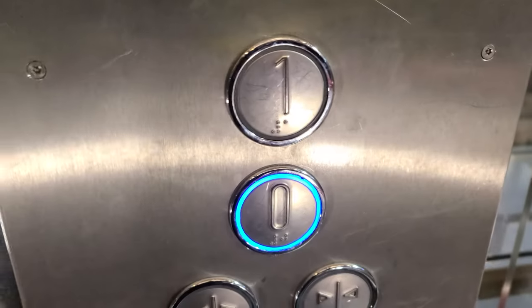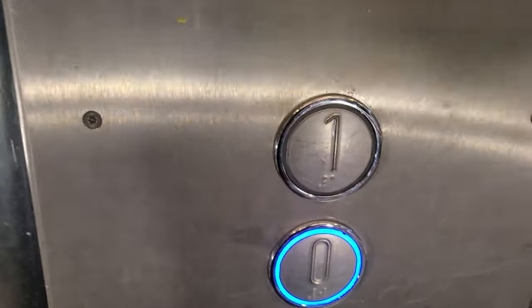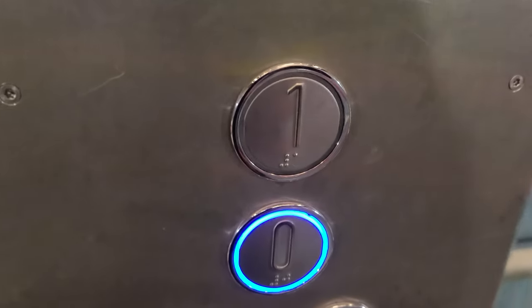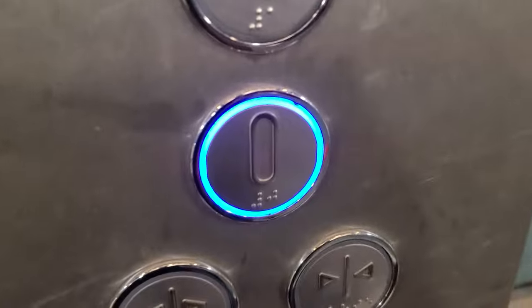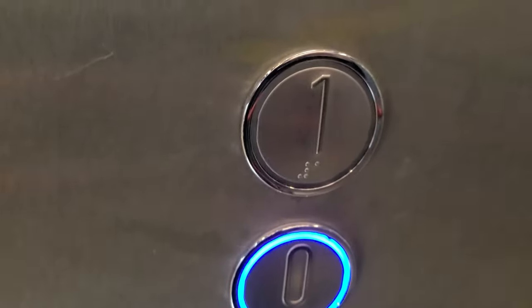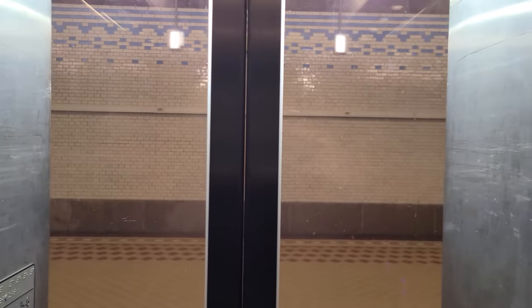If you look here in Europe, the first floor is the first floor up, as compared to America, where the first floor is the ground floor. So when you want the ground floor, push zero. Zero is the ground floor. First floor to go up.